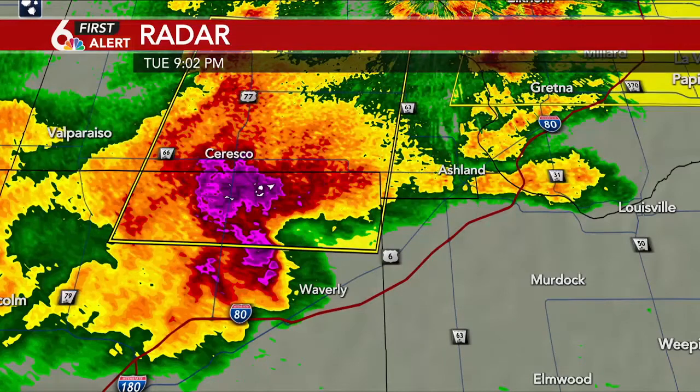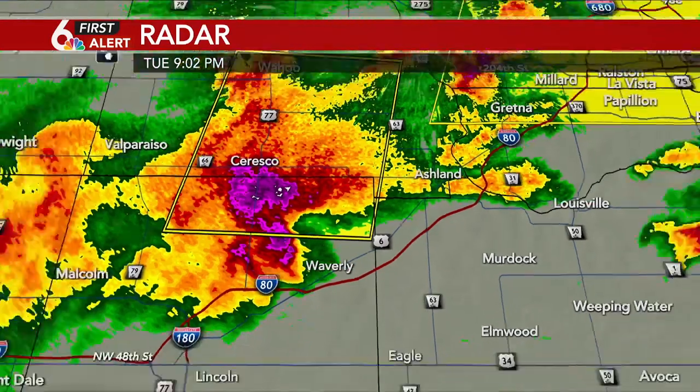Blocking up traffic is not something we want people to be doing if this does continue to produce large hail as it crosses the I-80 corridor there. Looks like it's going to cross between Ashland and Waverly as it continues to push to the east and to the southeast in this general direction. So Highway 6 between Ashland and Waverly, I-80 between Ashland and Waverly. If you know anybody out there on the road right now, really want them to pull off the road and find some shelter if they can as the storm continues to cross the interstate.